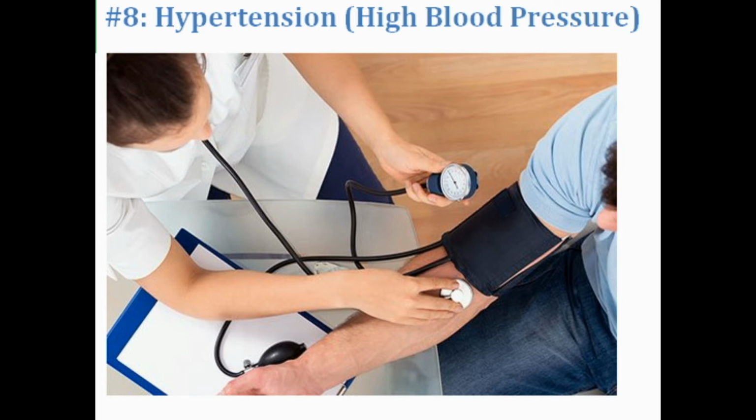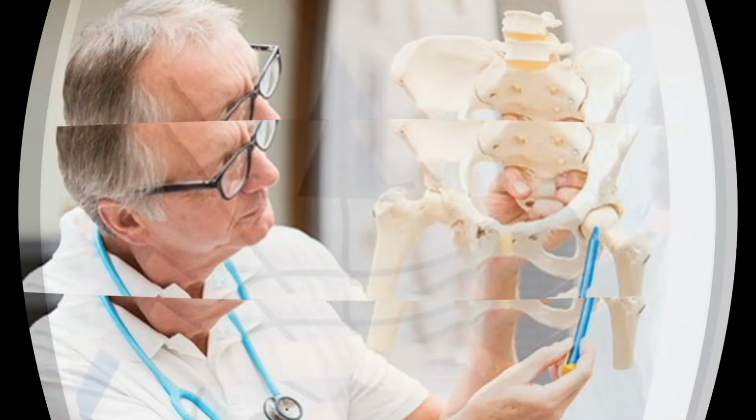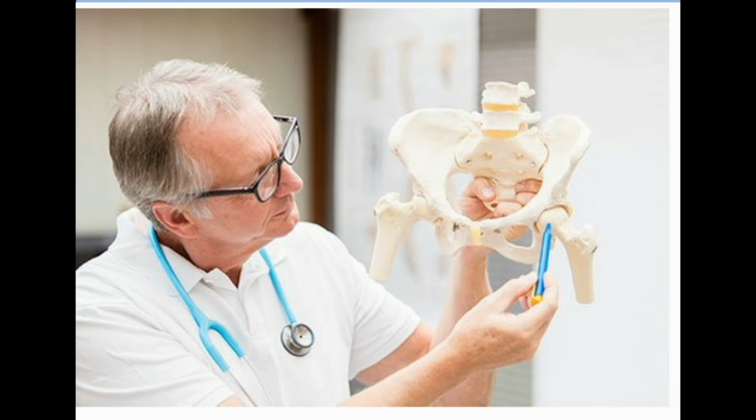How to prevent it? High blood pressure is known as the silent killer because it has no symptoms. So get your blood pressure checked regularly. To avoid hypertension, reduce your consumption of sodium, exercise regularly, eat plenty of fruits and vegetables, and drink alcohol moderately, if at all.